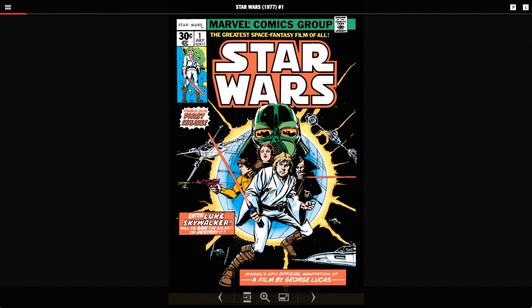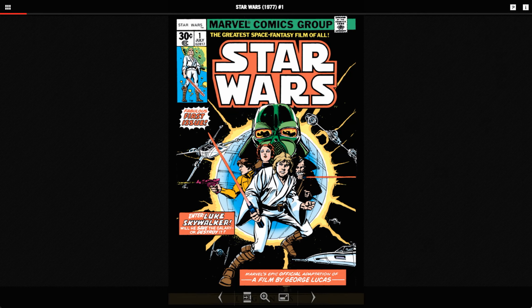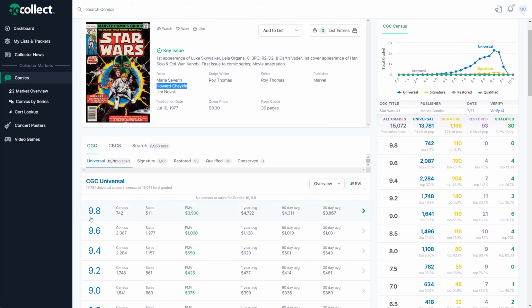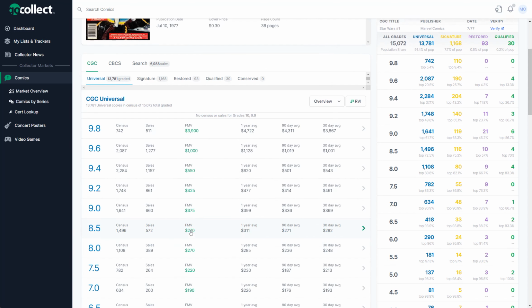But why is this book so significant? Again, let's look at the IP, Star Wars issue number 1. They also have a 35-cent issue, which is more valuable, but it did come out ahead of the film. And let's look at the price of this comic in the real world. So we'll go to GoCollect. This comic at a 9.8, the fair market is 3,900. I have an 8.5. The fair market is about 270.